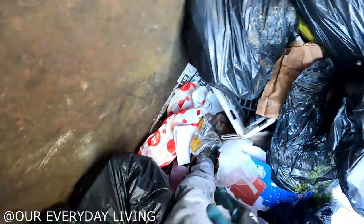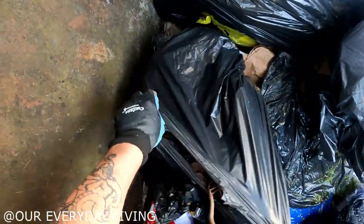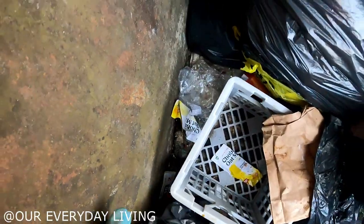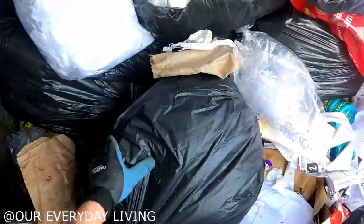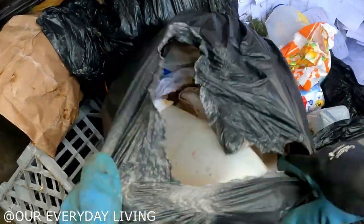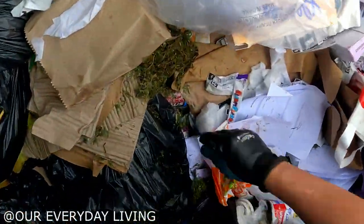Look there. Not taking the milk crate. What do we got here? Someone's lawn clippings and rubbish. Yeah. That's what it looks like. No, I'm not taking the milk crate. It doesn't belong in there. Got no use for them. I've got stacks of them anyway. Right, bottle right there.